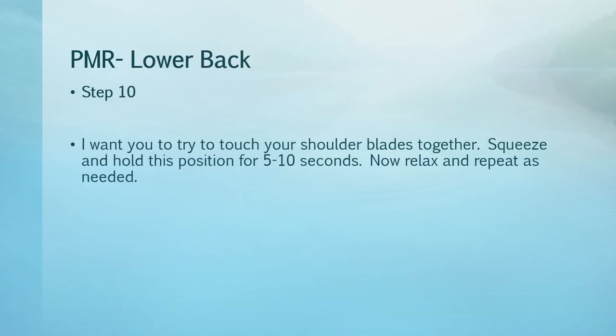Step 10, the lower back. I want you to try to touch your shoulder blades together. Squeeze and hold this position for 5 to 10 seconds. Now relax and repeat as needed.